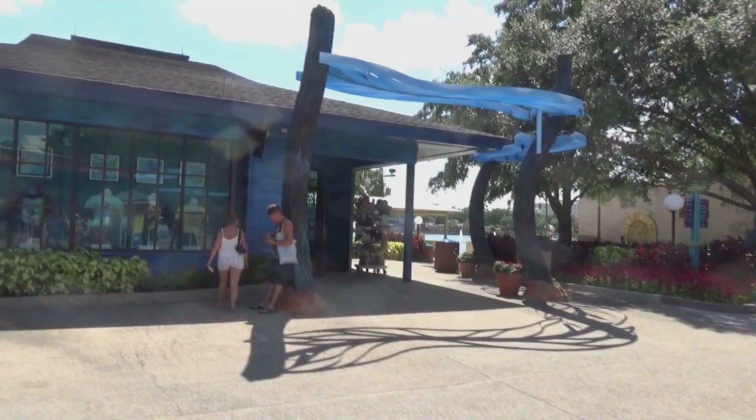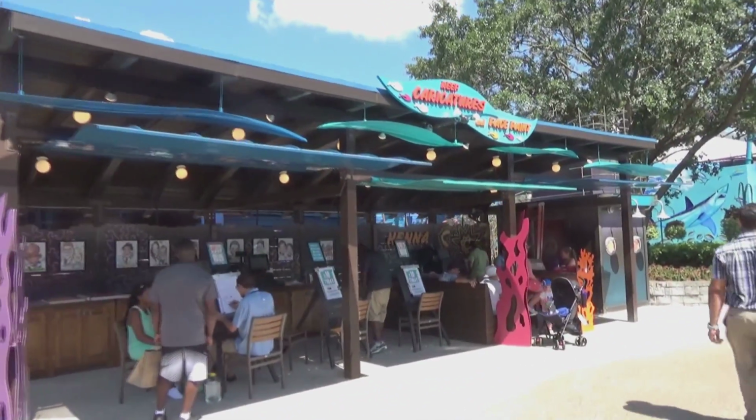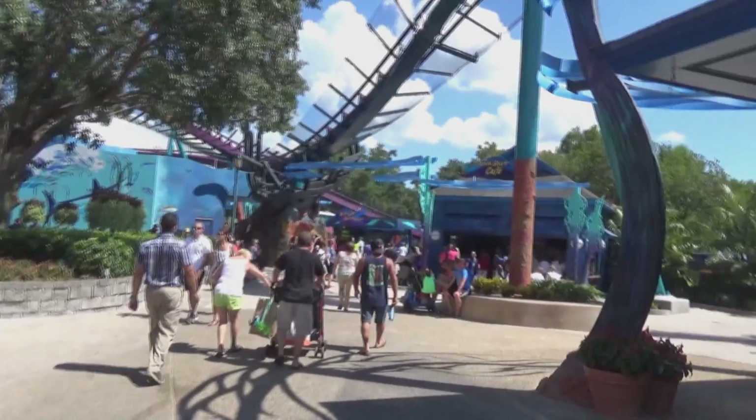You do have a gift shop over here, which I believe was Fins. I'm not sure if it's still Fins or something else. You've got a nicely themed caricature and face paint kind of booth, because all theme parks kind of have to have something like that. And now you get closer to the ride itself.